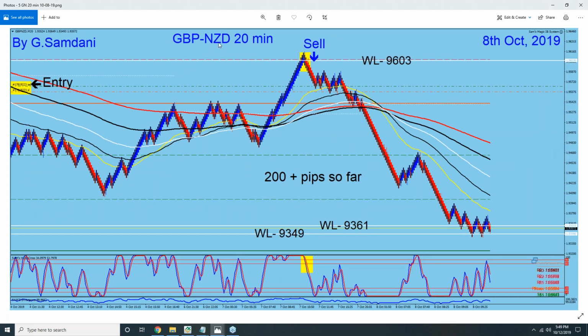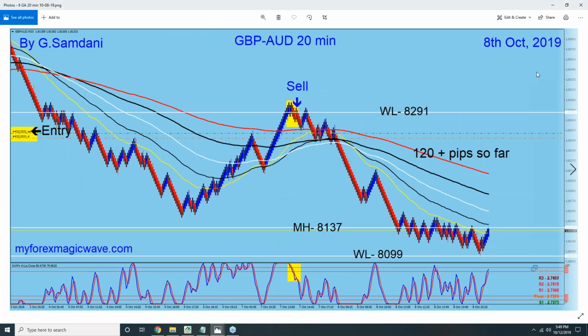Next was pound NZD. This is the level 96.03 after going to the upside, and it dropped from there 200 pip, 20-minute chart on the 8th, same day. And on the 8th also, pound Aussie, again it went up just to make the short setup. 82.91 is a big level, and it hit that level and started dropping since then all the way back to 80.99. That was a weekly high on the 8th again.